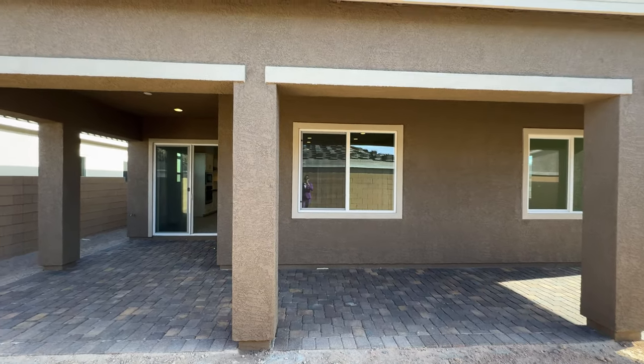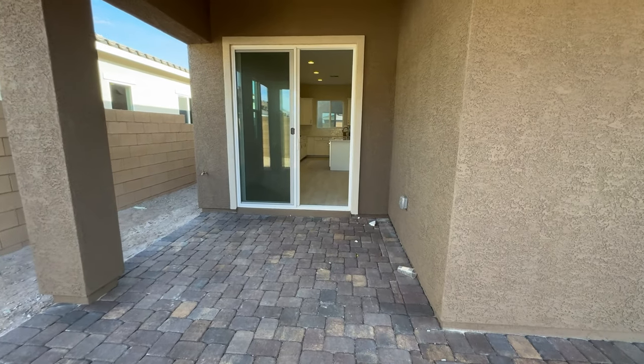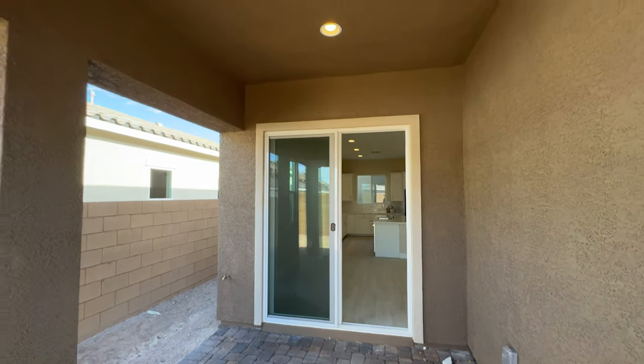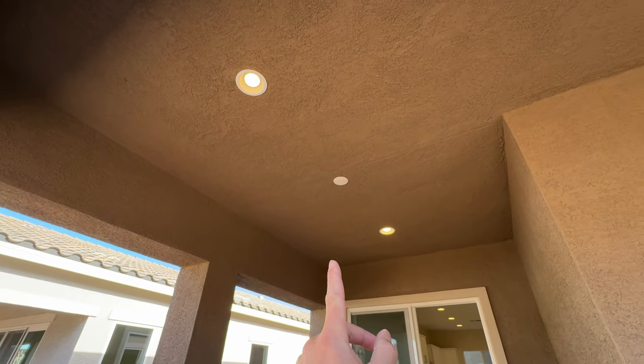Okay, so this is how it looks like, right? Okay, let's go back inside and then we're gonna go to your garage. They've given you also those light, meaning socket there. There's a bunch of outlet here, pre-wire. And then you have a bunch of recessed lighting.